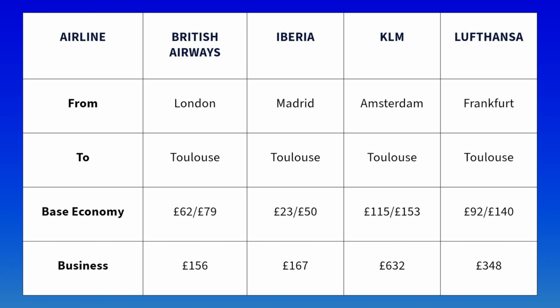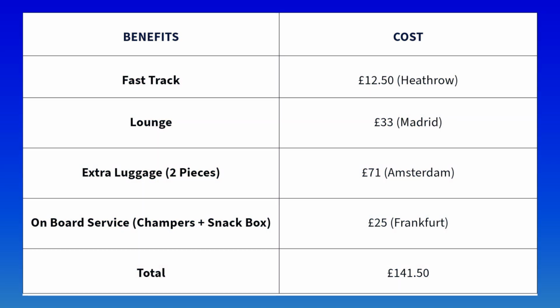Let's also look at the KLM example from Amsterdam to Toulouse. You can see it's a huge difference. So sticking with British Airways or Iberia, where the cost is about twice what you would pay if you flew economy, does the maths actually work out? If the fares are that low, then potentially.